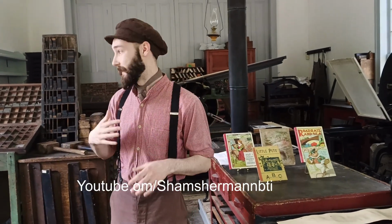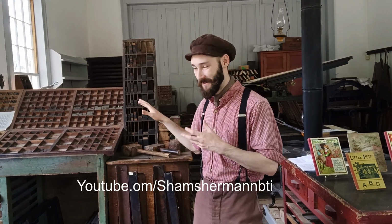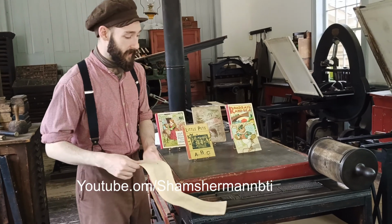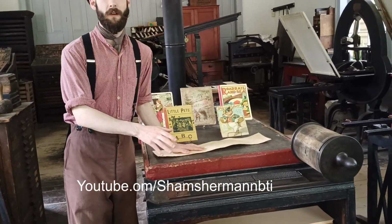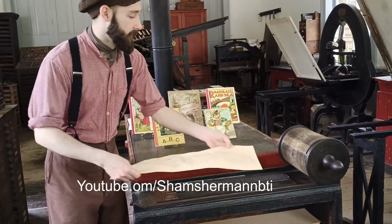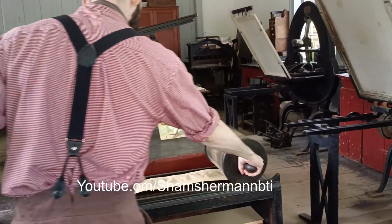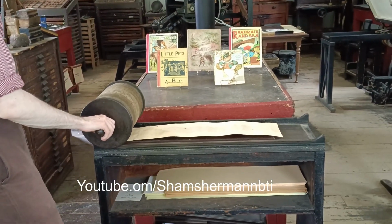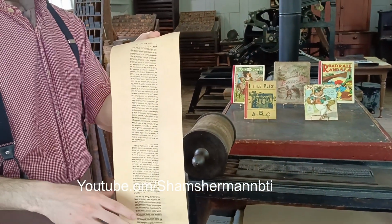Now, a master typesetter would be able to pull from this without looking. I am not a master typesetter yet, so I do need to look to make sure I pulled the right thing. But before you would begin to print your paper, you would start by assembling this. This is a bit of a rough draft. You then take your paper, place it down, put the ink on it, and then roll this heavy wheel over. And that's what gives you basically a rough draft of your article.